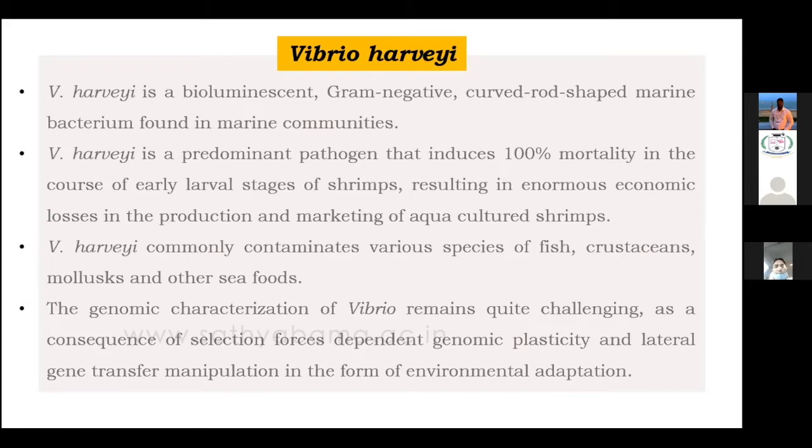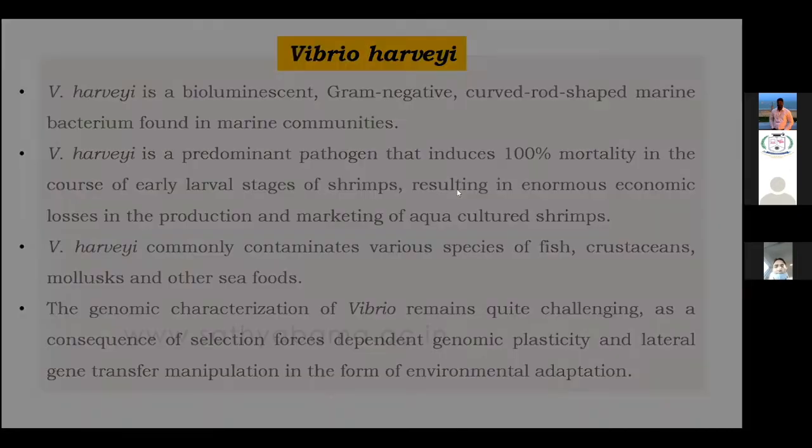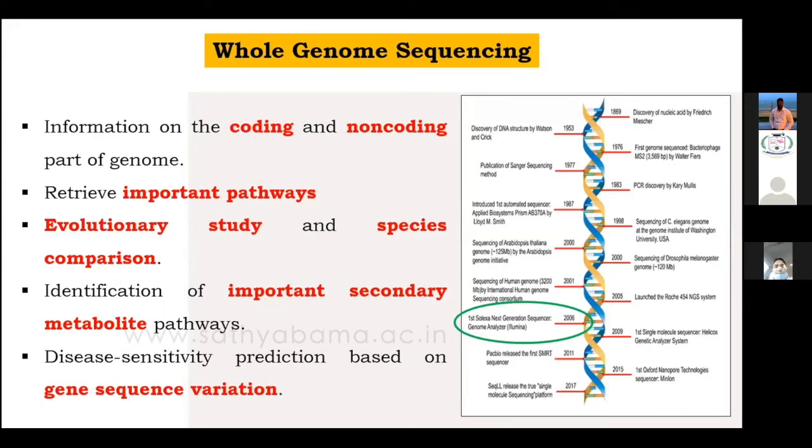The genomic characterization of Vibrio remains quite challenging as a consequence of selection forces, dependent genomic plasticity, and lateral gene transfer manipulation in the form of environmental adaptation. So now we will talk about NGS.